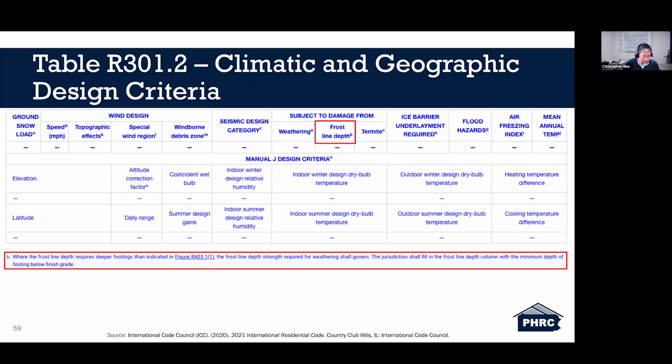That footnote B simply says that where the frost line depth requires deeper footings than indicated in figure 403.1, which it does, the frost line depth strength required for weathering shall govern. The jurisdiction shall fill in the frost line depth column with the minimum depth of footing below finish grade.